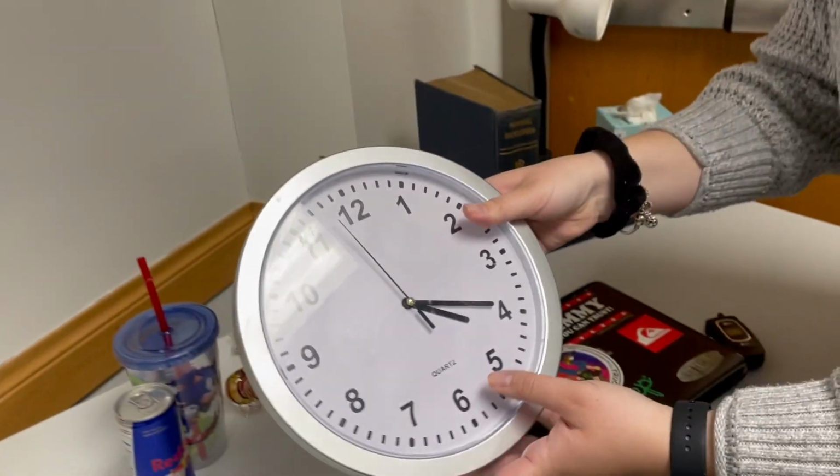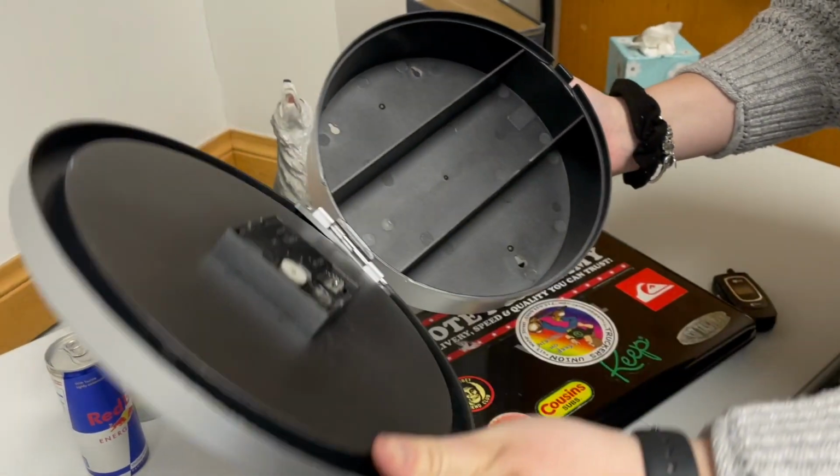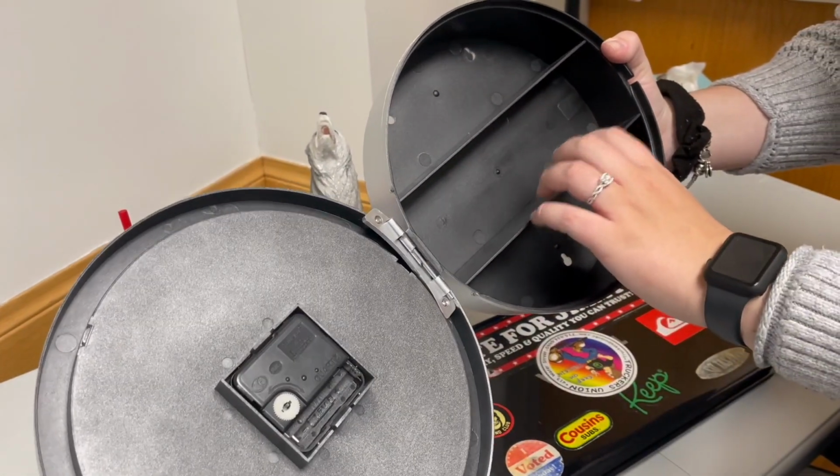Lastly, we have a clock. If set to 420, this could be supporting drug culture. And then behind the clock is actually a good place to stash things. This does have a place for a real battery and does work, so it could be very deceiving.